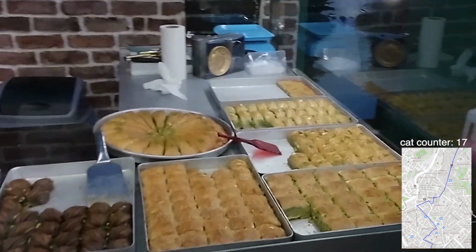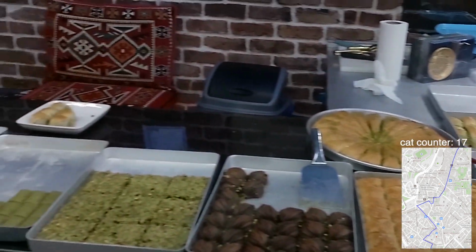Alright, it is baklava break time. So I'm over at a shop here by Galata to try. And spreads are quite nice.